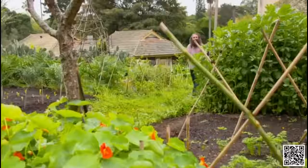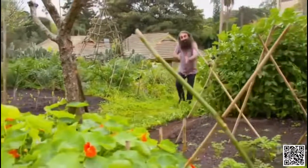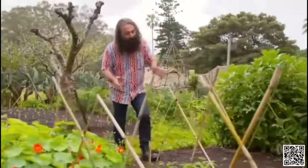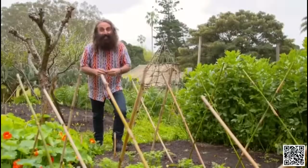Whether you're a curved, creative type or a gardener that stays on the straight and narrow, defining your garden beds is one of the simplest ways you can make a statement. There's so many ways you can do it, and Tino's got the tips to give your garden the edge.